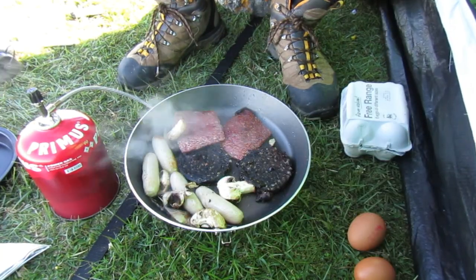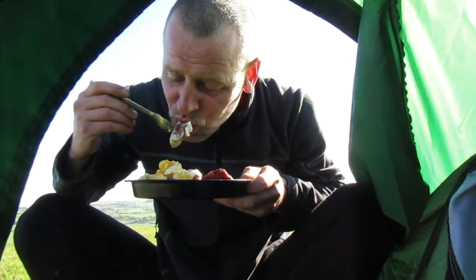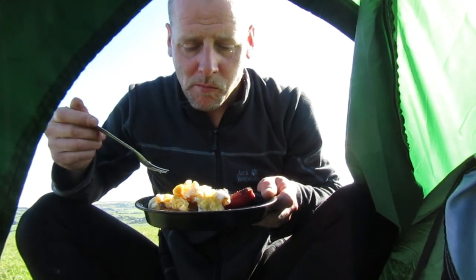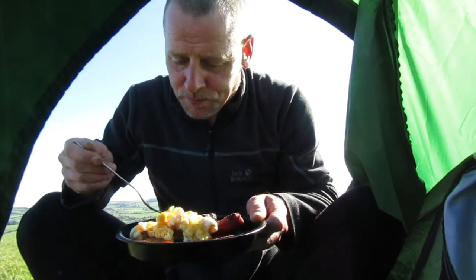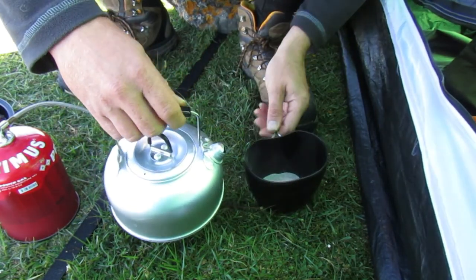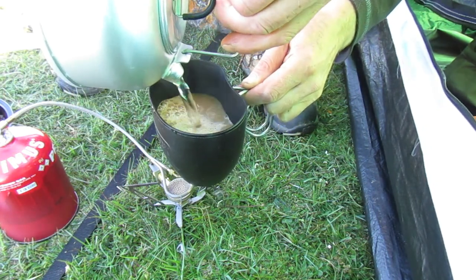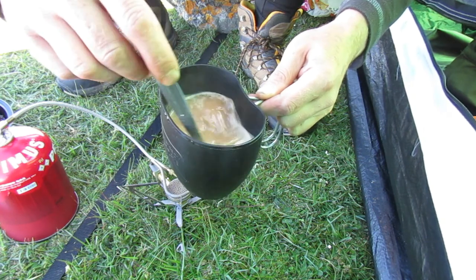Boys and girls. All that for a pound. A little packs you get from Poundland. Can't beat it. That'll help me get home today. No need to dirty another spoon up, just use my fork.